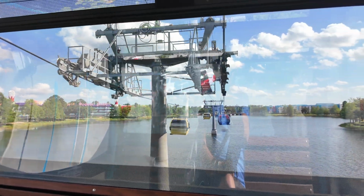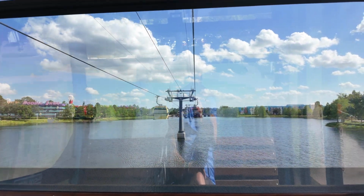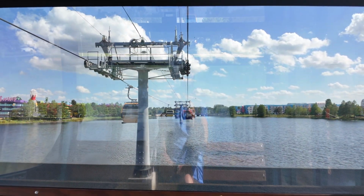And as we come down to skim the waters, the station is not far in front of us. Sparkling waters of Hourglass Lake. Please sit back, relax, and enjoy the most magical flight on Earth.